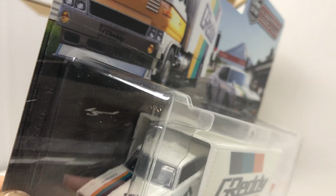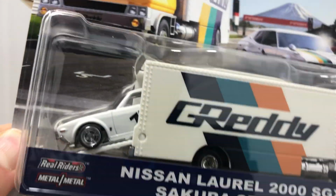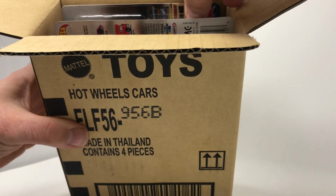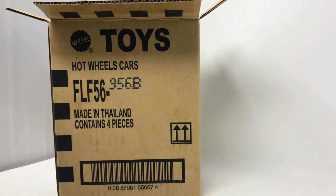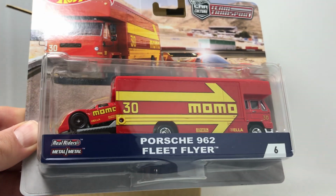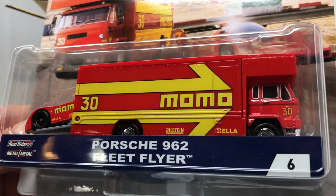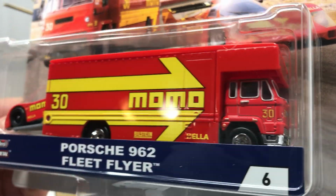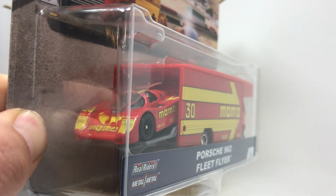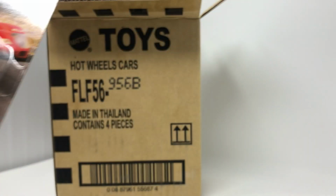It's got that awesome hood tampo stripes on it. And I'm not sure how many people have actually opened this on YouTube yet, but we're going to give you a real good look at the Snake and Mongoose. So here's the Porsche 962 Fleet Flyer. This is an amazing truck and hauler. Got the super hot Momo Porsche in it, which again, I would drive that any day if I could fit.